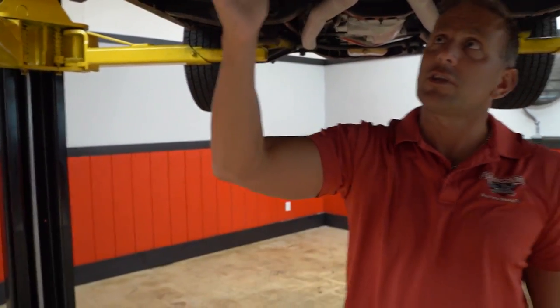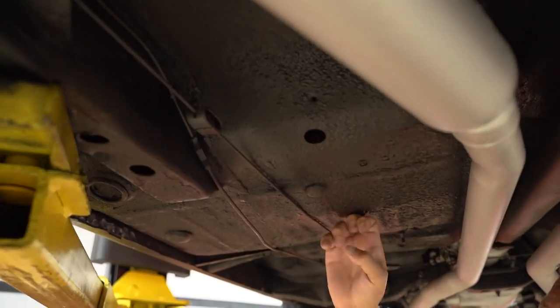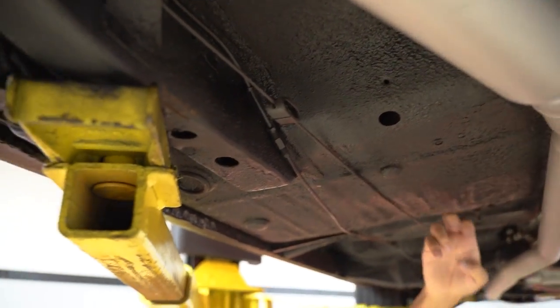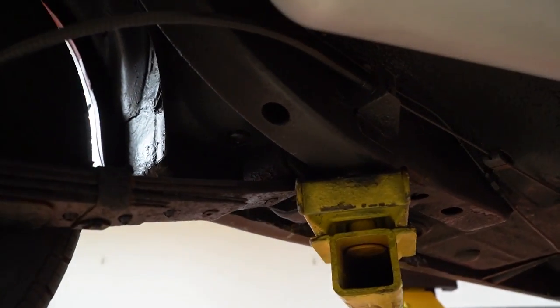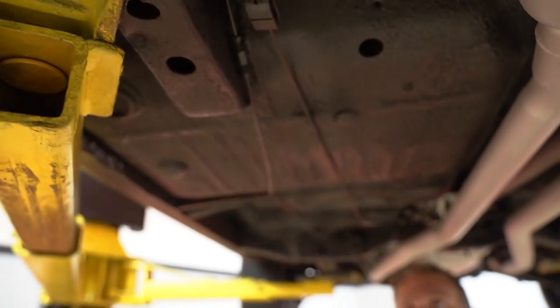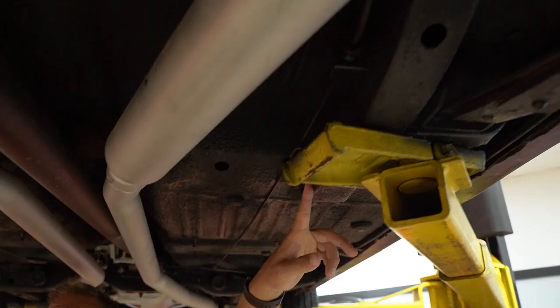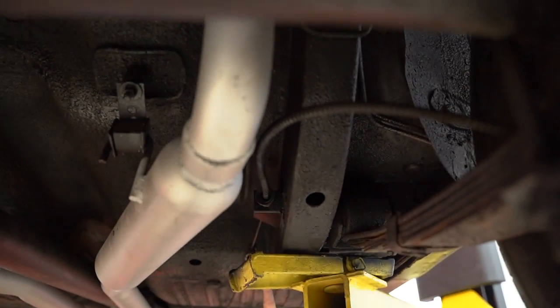I don't know what's underneath those floor pans. I don't have x-ray vision, but they seem to be nice and solid. You can't push through. It's all nice and solid throughout from what I can see and tell. The rear frame rails on the passenger side and driver's side are good as well.